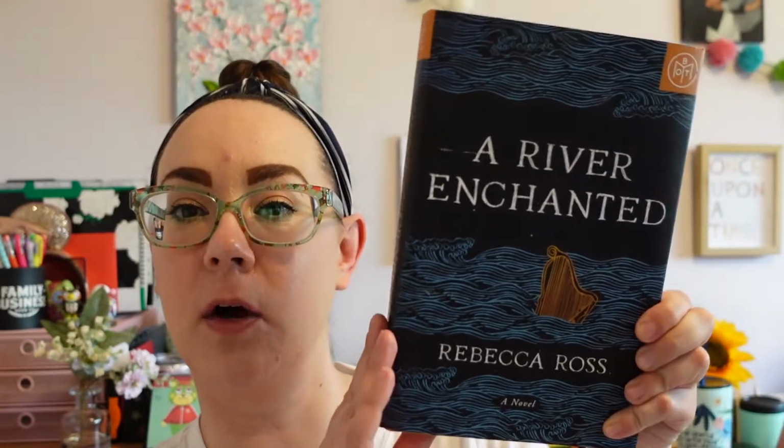So moving on, I have my next book of the month pick. I believe this was my February pick. This is A River Enchanted by Rebecca Ross. Now, I have not read this one. Let me make sure. Yeah, this was February. So I have not read this one yet.